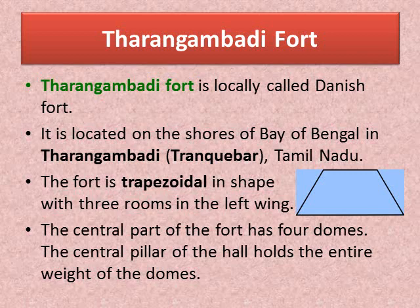Trapezoid is the shape as shown in the picture. The fort has got that shape. The central part of the fort has 4 domes. The central pillar of the hall holds the entire weight of the domes.